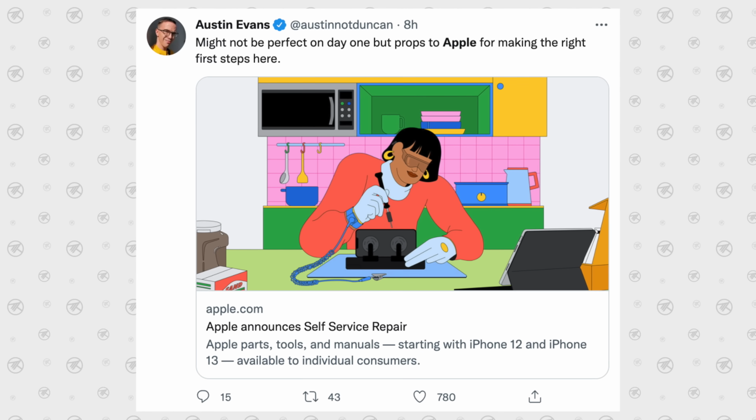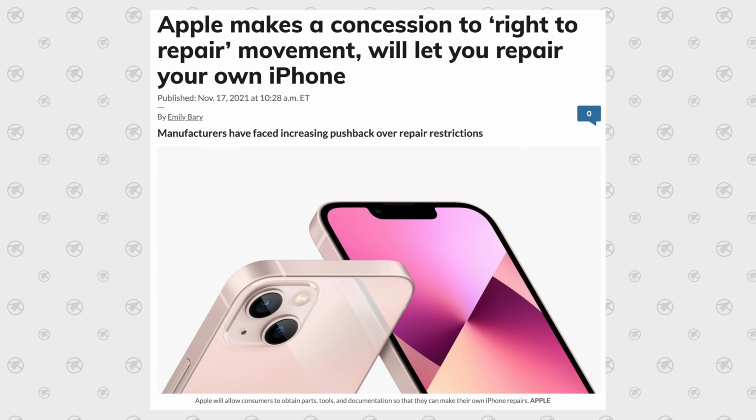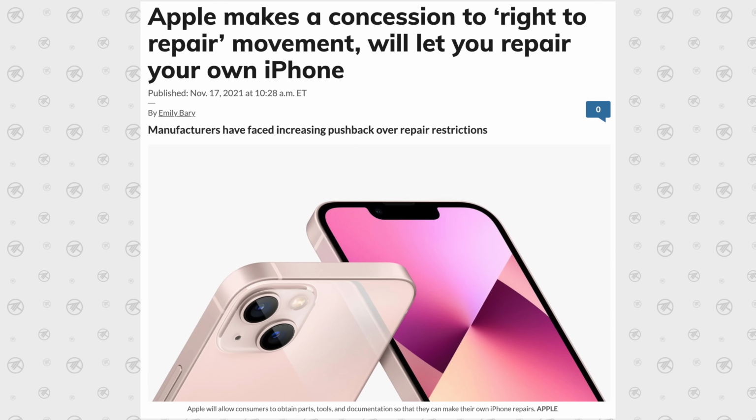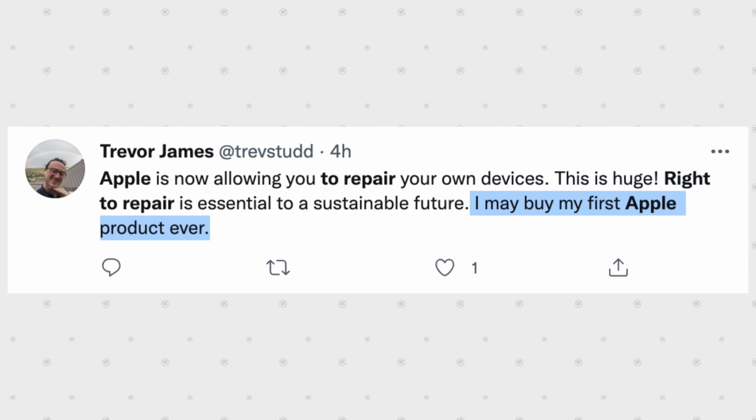But the beautiful thing about all of this is that it's essentially a win-win for everyone, especially the folks over at Apple who have a variety of very good reasons to make this self-service repair program happen, with them now finally being able to get the right to repair movement off of their back, as well as giving them an opportunity to show their Apple brand image in an entirely new, positive light.